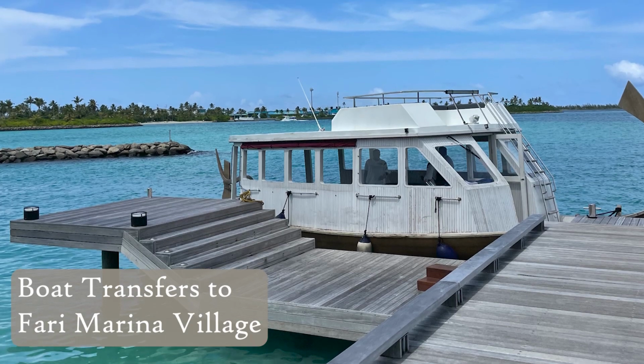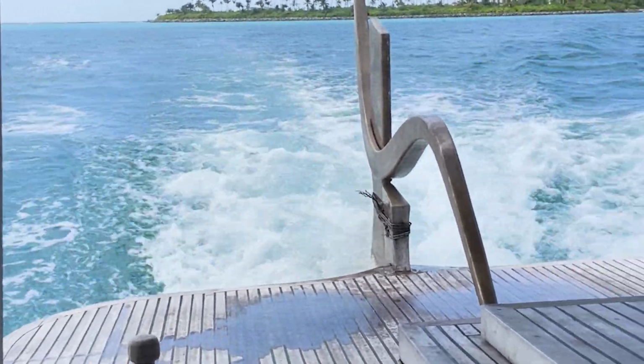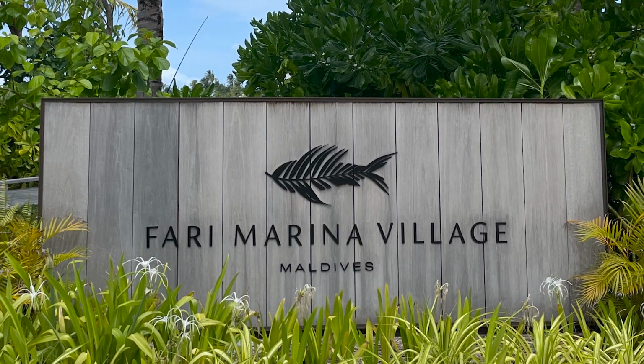Something we didn't know till we got to the island was that we had access to Fari Marina Village, which was a short boat ride to the neighboring island. Two of the restaurants from the Ritz were actually on this island.